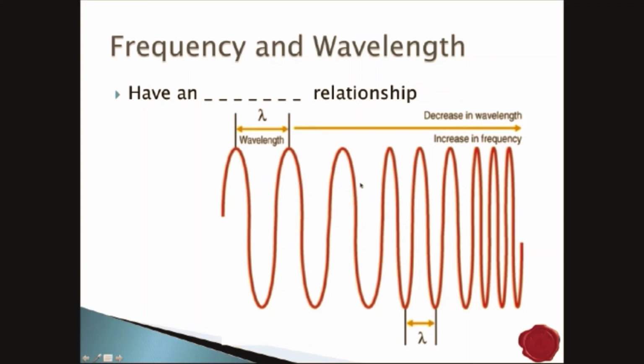This is important because of tissue depth. The lower the frequency, the more superficial. The greater the wavelength will be a lower frequency, and that would be deeper. So these types of waves would be more superficial. These types of waves are more deep. And that'll be a concept that also reappears in the ultrasound unit.